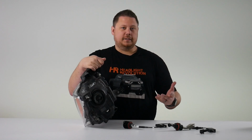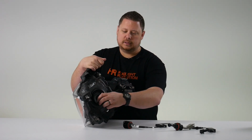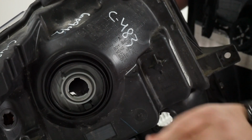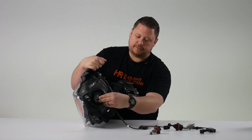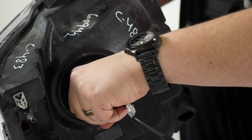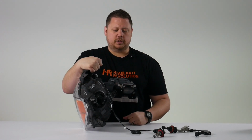The install on this headlight is super easy. Literally, take out the old one and plug in the new one. The H13 bulb has little ears on it that are perfectly positioned for your fingers. You twist it out and then the new bulb goes in. All you have to do is find where those three locking tabs fit. Just spin it until it drops into place. You'll find that eventually it stops spinning, and that's when you're good to go.